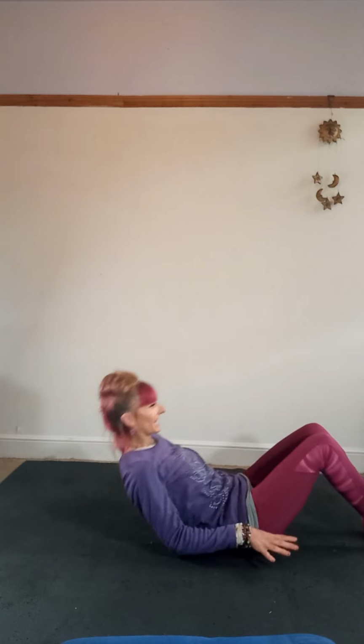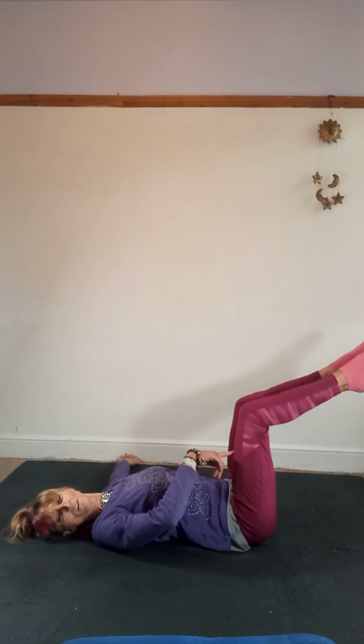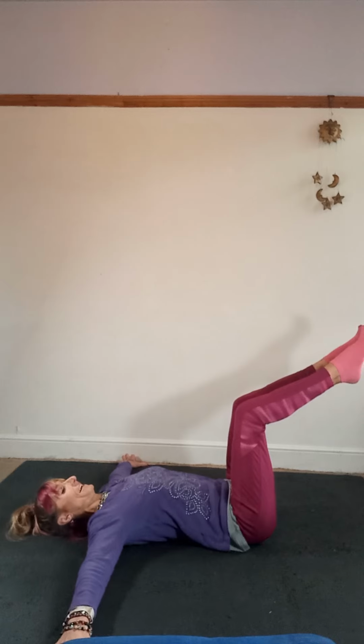Remove your cushions and gently bring your legs in. Maybe bounce them up and down a couple of times, shake them out. Then come onto your back. I have your pillows close by. Come onto your back. Take your arms out to the side and just bring your knees over your hips. Toes slightly higher than your knees.